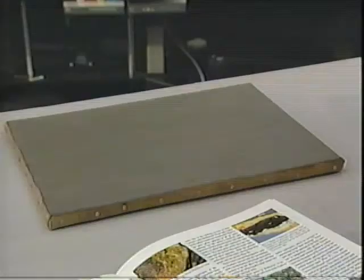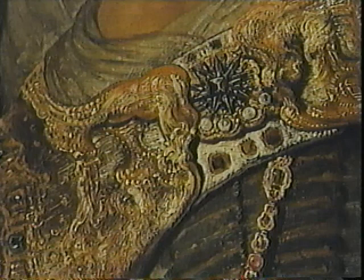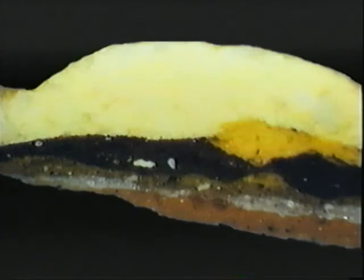This is the colour that Belshazzar's Feast was painted on, and I'm now going to demonstrate on a canvas prepared in this way. The area I'm going to be mimicking is from Belshazzar's cloak. During our examination of the picture, we took a tiny sample of paint from this area, and you can see the first two layers of ground, the red and the grey. On the top is a thick layer of yellow, which is the colour you see on the surface.